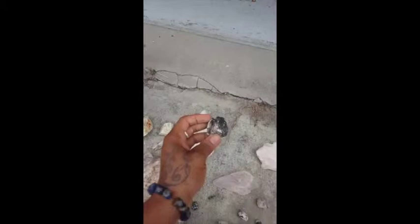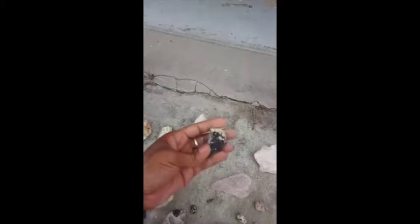And I actually have a piece. This is black tourmaline, but because of the water and the fact that it got so wet, it just looks like a piece of charcoal now. It's not even the nice formed crystal. So as I was picking them up, they would just crumble in my hand. It was so crazy.